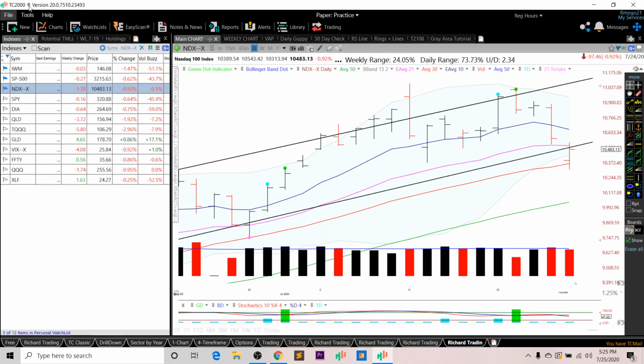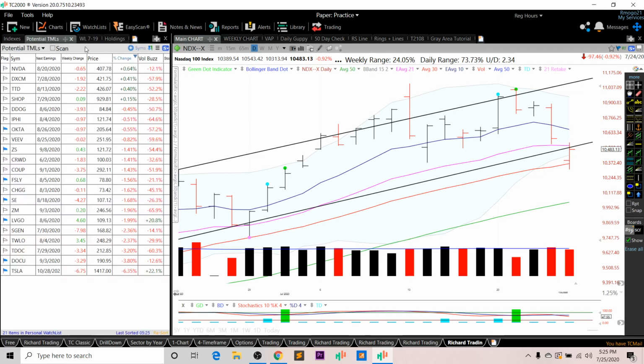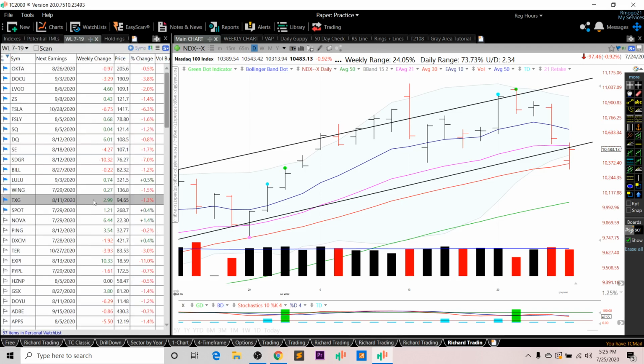As always, we'll go through the major indexes, the leading stocks in the market, as well as check out how my previous watchlist performed over this past week. And we'll also read through the IBD Big Picture article, as well as check out the GMI signal and put all that information together to determine what the current trend of the market is.